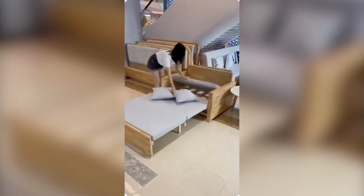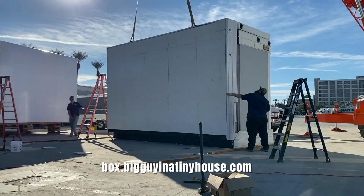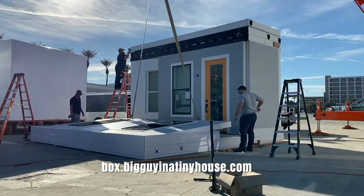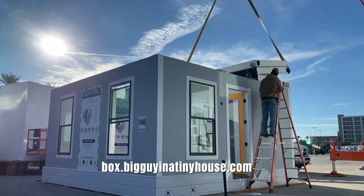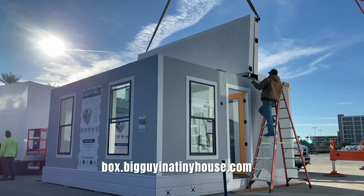Oh yeah. Since we are on the topic of awesome foldable things, and this channel is called Big Guy in a Tiny House, I gotta show you this. They don't publish the price, but apparently Elon Musk paid like $50K for one of these boxable tiny homes. That price is probably a good ballpark estimate, although he does have a reputation for overpaying for things.